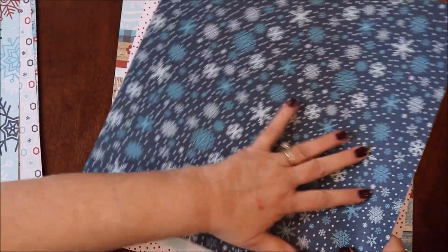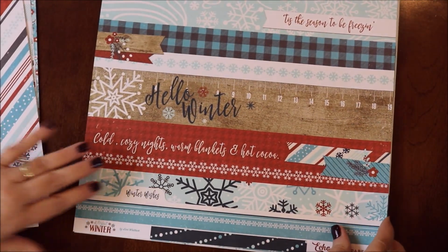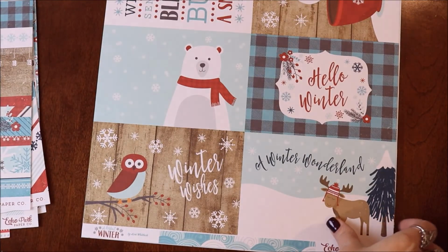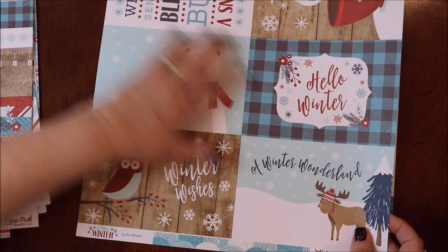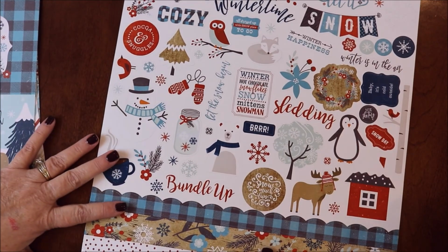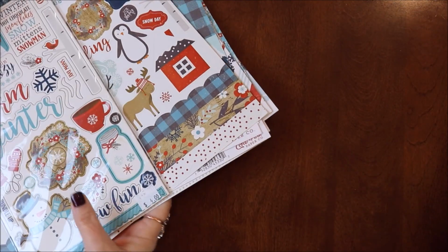They didn't have a kit, so I just bought the individual papers. And this one also is A Perfect Winter. So pretty. And this is their washi sheet or cutout sheet, and this is the back of that. And then I bought the journaling cards, and the back is that. And then the sticker sheet. I bought my kit separately because they were sold out of the kit, which this would have been in.